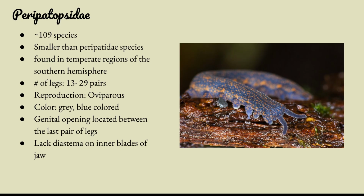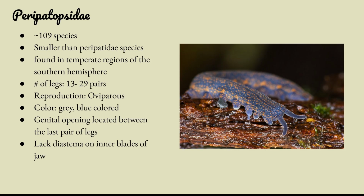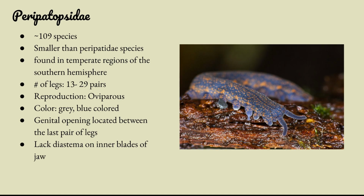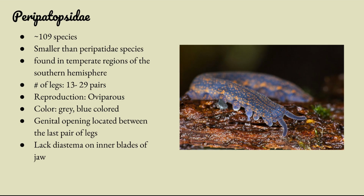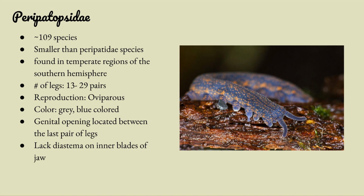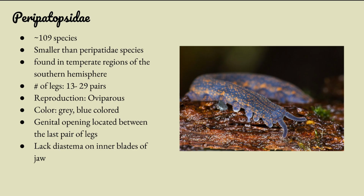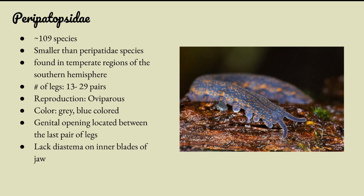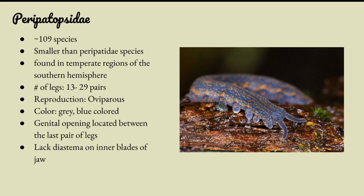So the second family that we know of in this phylum is the Peripatopsidae family. There's about 109 species in this family, and they are smaller in size than the Peripatidae species, which means they have a smaller number of legs, about 13 to 29 pairs of legs on these worms, and they're also found in the temperate regions of the southern hemisphere. So visually, they have a gray-blue coloring, and their genital opening is actually located in a different spot. It's located between the last pair of legs. They also completely lack a diastema on the inner blades of the jaw.